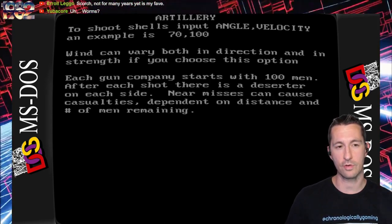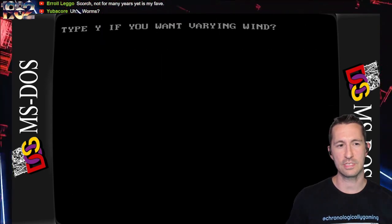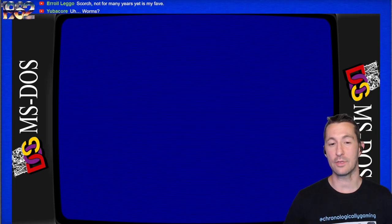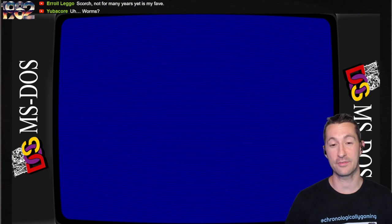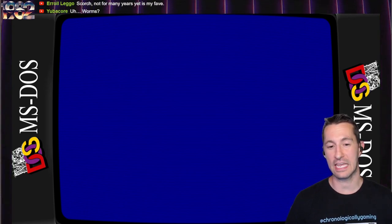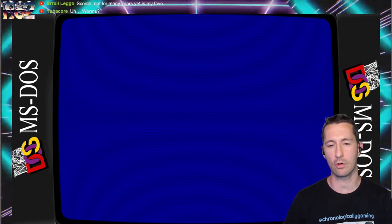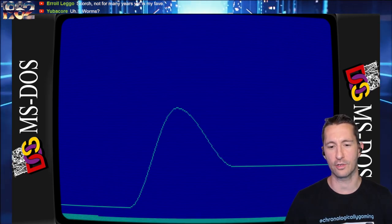All right, so let's go color again. We got the rules, got it. And no, we do not want the wind to vary. That means every time you take your turn, the wind's going to change direction and you have to adjust. Part of the fun of this game is you make the shot and then you have to make the slight angle change or power of the shot and just make little changes to it.